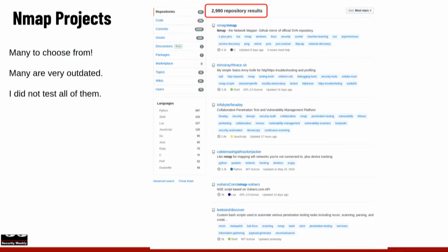Tracker Jacker was really cool, actually. It was a Python project for nmapping Wi-Fi networks that you haven't joined. Have you used this one before? I have run Tracker Jacker. Yeah, it's a very cool tool, and it will give you a list of all that stuff that's been collected on your network.